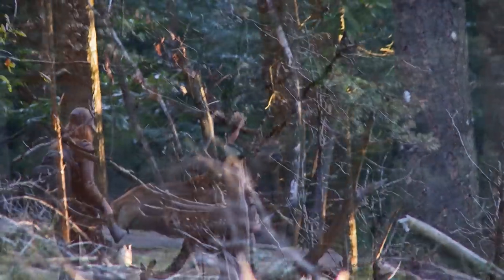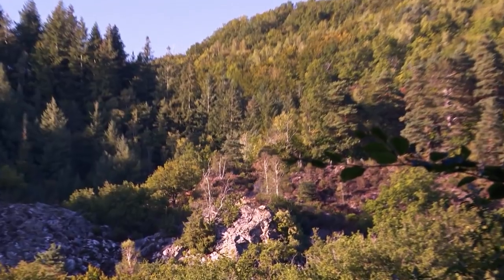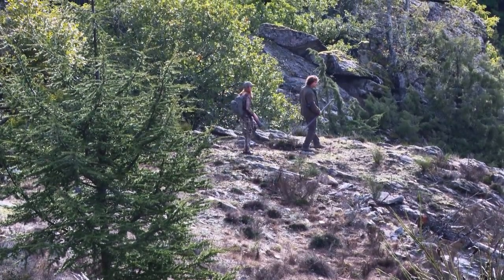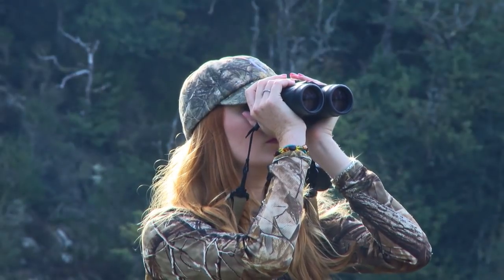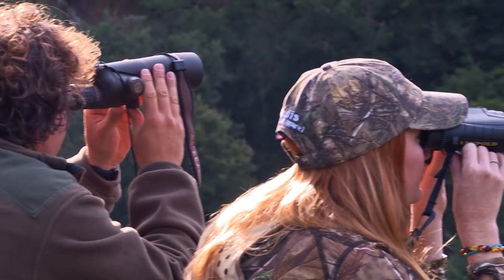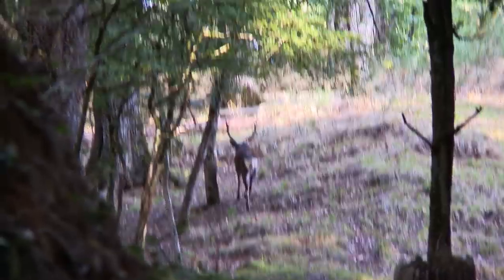There's a lot of game here. We see lots of mouflon and red stag, but the brush is thick and the terrain is steep, so it's a challenge to spot animals before they spot, hear, or smell us. We decide to find a good vantage point and glass for a while before continuing on. The dry leaves make it sound like we're walking on potato chips, which makes life much more difficult.